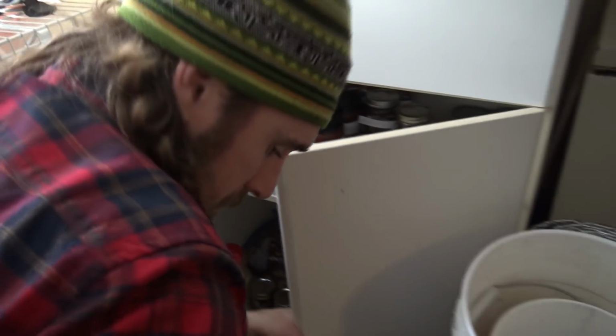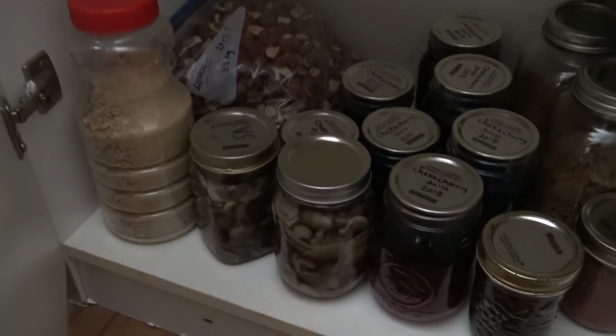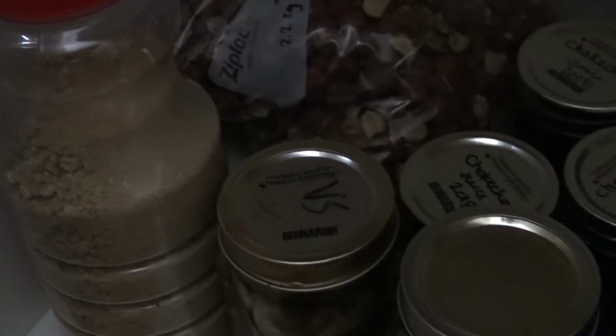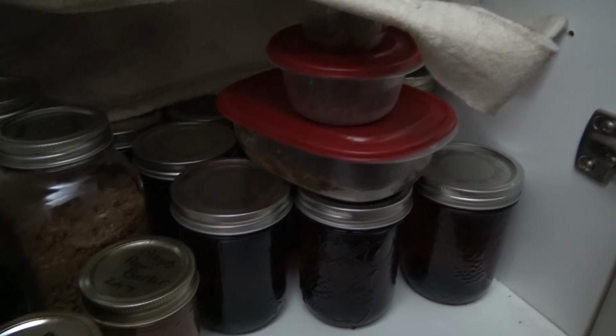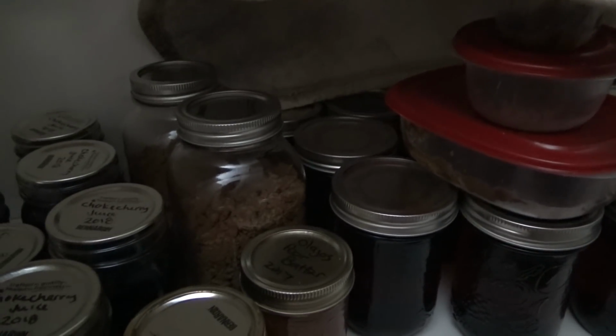And now if we go way down here, maybe what I'll do is just shove the camera in there. So these are all, except for that bag at the back, which is red oak acorns. They are what they say on the lid. So there's chokecherry juice. You can probably read those. There are some pickled honey mushrooms here. There's some maple sugar from the Wooded Beardsman. And all these jars over here are maple syrup that we made last spring, and a couple of Tupperwares of maple sugar, as well as a couple of quart jars of maple sugar.